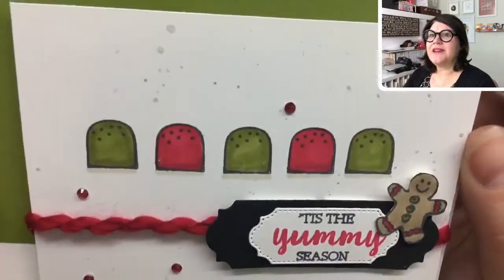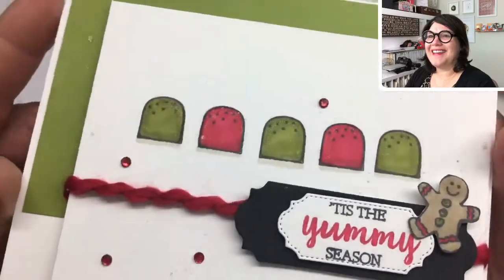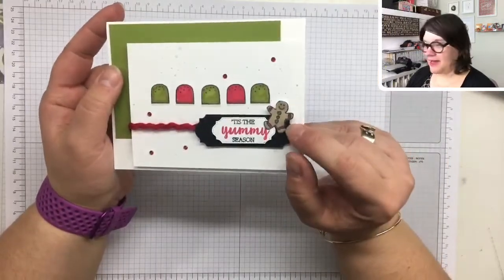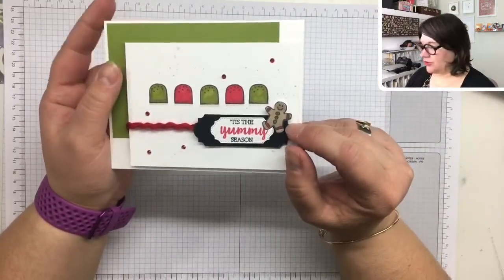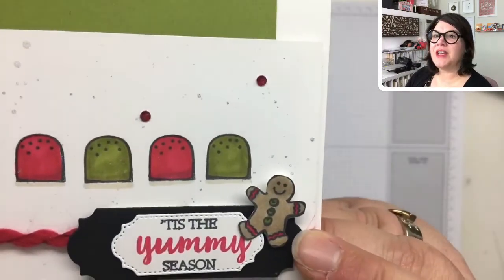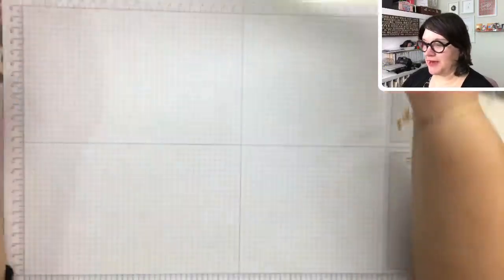But do you see the little wink of Stella? Hopefully. There, see that? So that was just a fun little thing. This little guy, as I will show you later on, is actually in the gingerbread house, but I just cut him out and put him where you want him. So that was kind of fun.